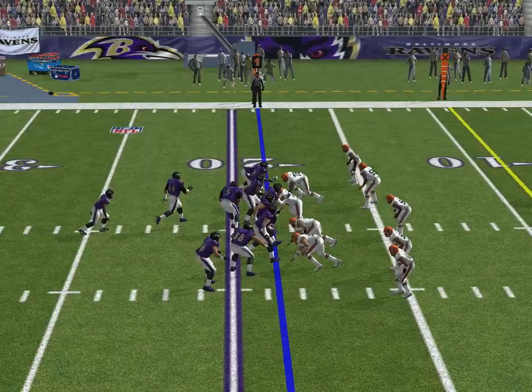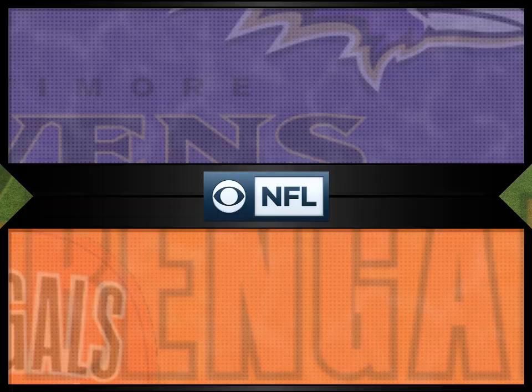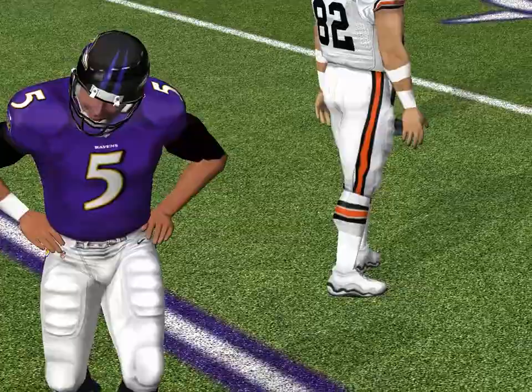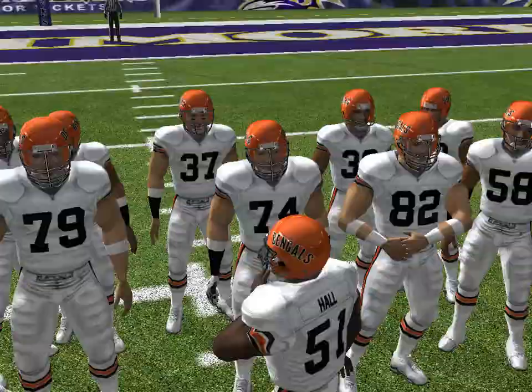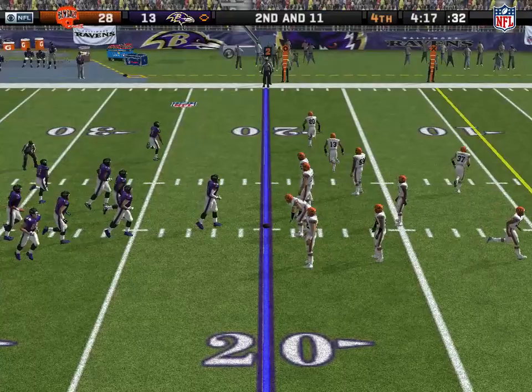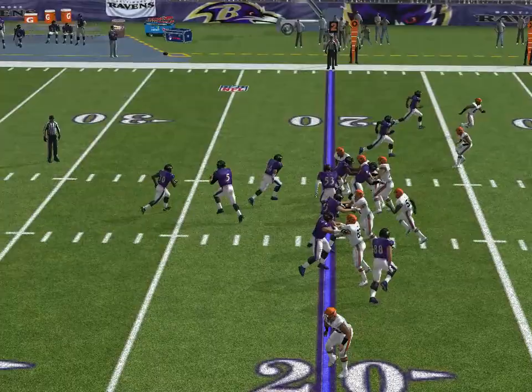On the call. Play action. They give it to the halfback. Ball is there for the tackle at the 19-yard line.